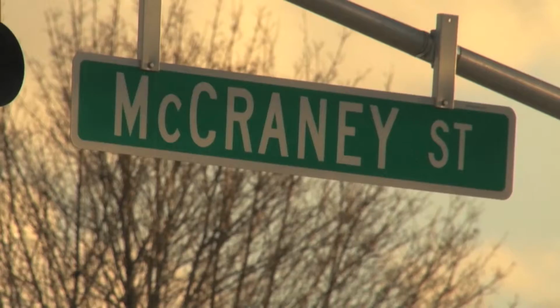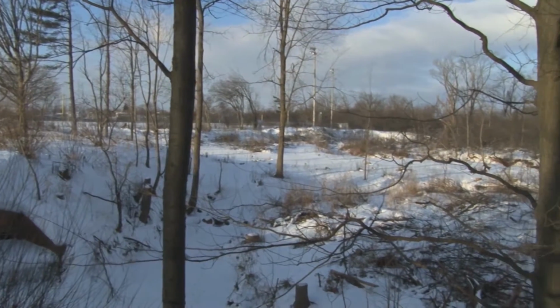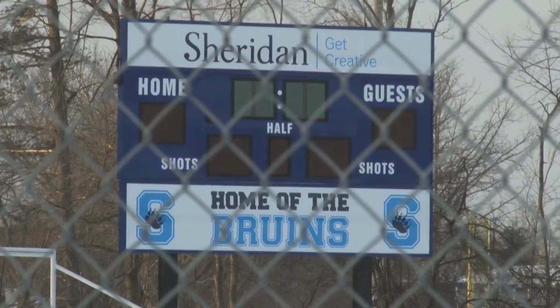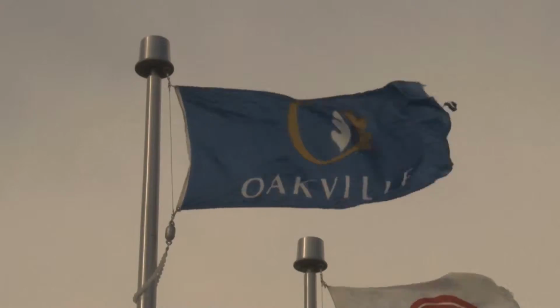Changes in the air in the McCraney and 6th Line area as planning for a new French high school is underway. It is set to be built right behind Sheridan's Athletic Center. It's proposed to be located on McCraney Street East, and it will be 300 to 500 students in size at the full build-out. It will be 2 to 3 stories in height.